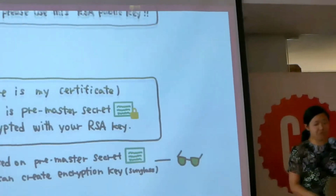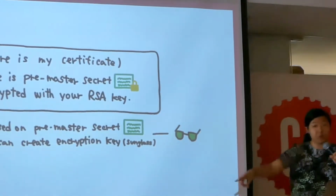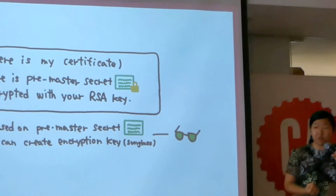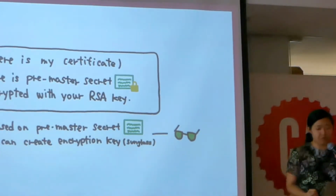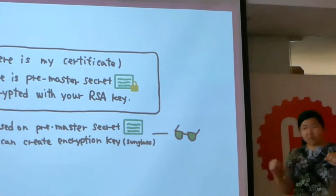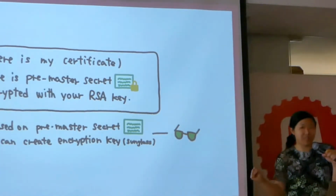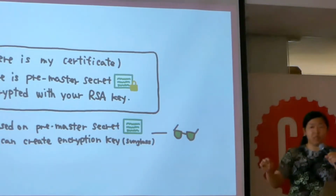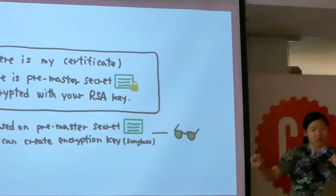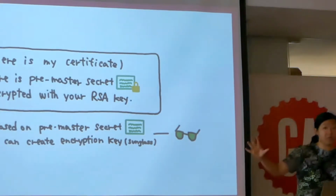So the browser goes, okay, cool, I got the certificate. Oh, by the way, the server can also ask for a certificate from the client if the server wants to do that verification. But the client now has a certificate, verifies that the certificate is legit, and then uses that public key to encrypt the pre-master secret and send it over to the server. What the pre-master secret means is kind of like a seed, the same seed, to create an encryption key. So this is like the same origin start, and you use this seed to create the sunglasses.